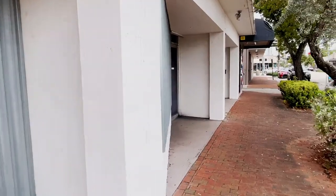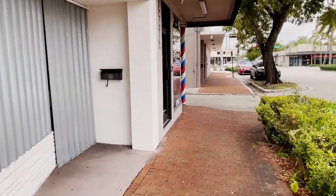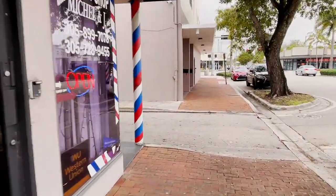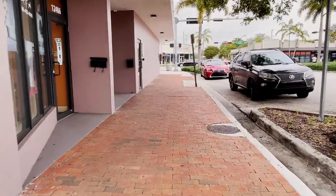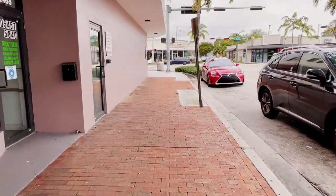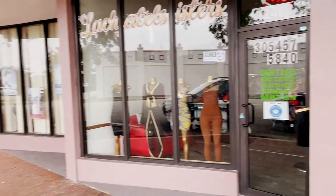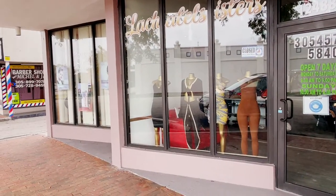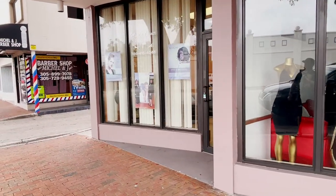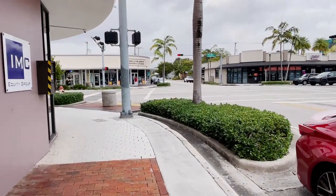Let's come back to the street, the main street. Main Street in North Miami is Northeast 125th Street, otherwise known as North Miami Boulevard. And I would say that this Northeast 7th Avenue appears to be the northern boundary of this downtown corridor. Dress shop. Chatel Sisters. Mimi's Corner. Beauty Salon. Let's go back and check out the rest.